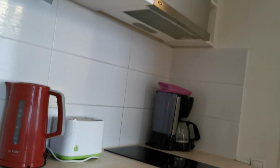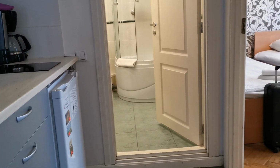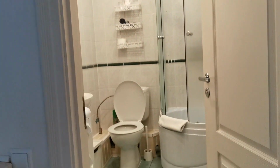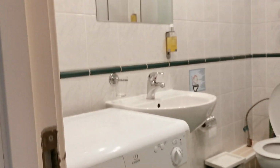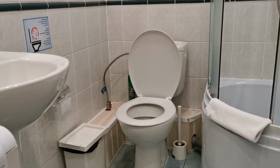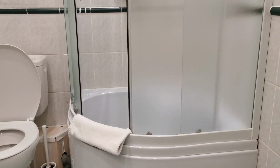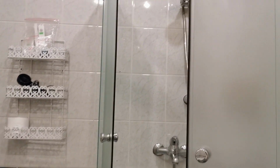Then from the kitchen you will have the bathroom, or the shower. You have a washing machine. You have a toilet. And you have the bath area. You have the shower.